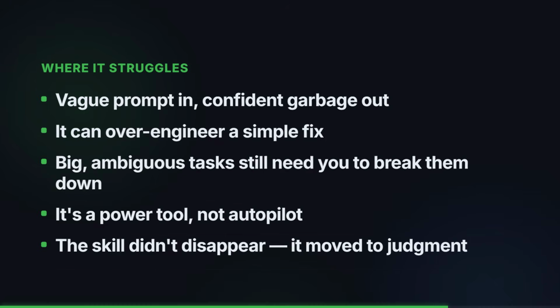And here's the pattern I noticed all week. The developers who win with this are not the ones who switch their brains off and hope for magic. They're the ones who direct it well, who know what good looks like, and can instantly tell when the output isn't it. The skill didn't disappear, it just moved, from typing to judgment.